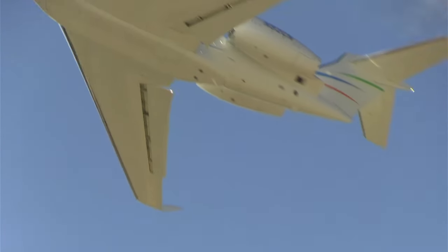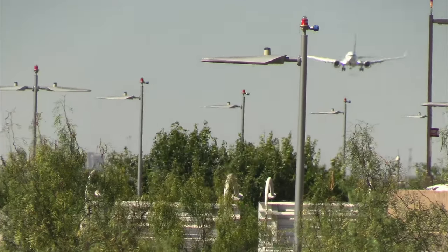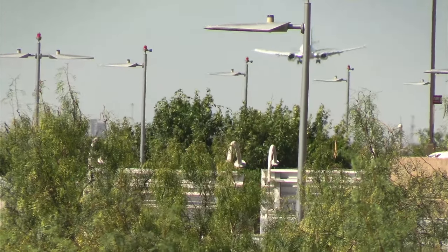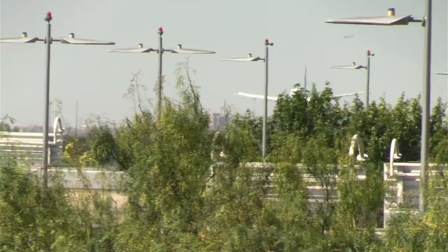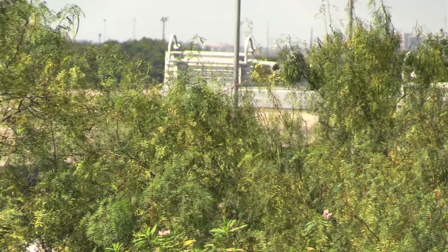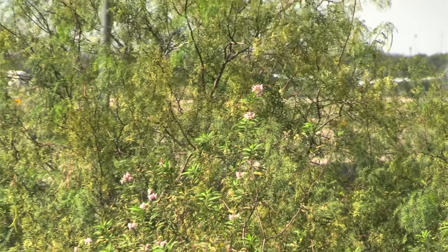Gulfstream into the sky. You guys know when Alaska's coming in? I don't know. Alaska later. That was pretty good. Oh, like JetBlue? Go ahead.